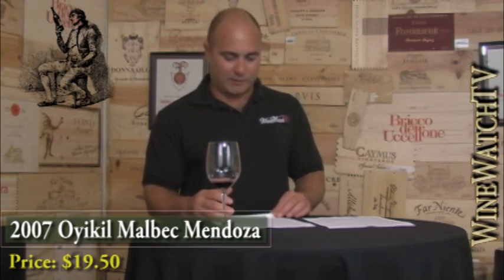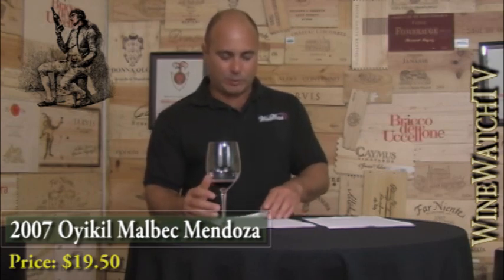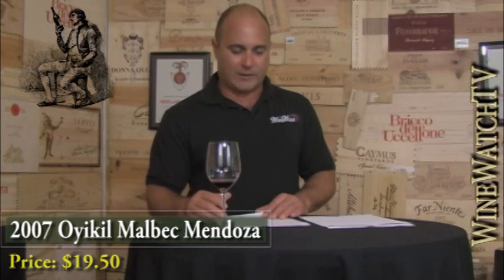And then Oyikil Malbec from Mendoza. This wine we've had before, we had several tastings, really nice bottle of Malbec, starting to round out nicely, some burnt campfire wood nuance, complementing that black cherry and blackberry, blueberry-like fruit, espresso, dark spices, really starting to smooth out and show nicely on the palate. The tannins rounding out very nice.